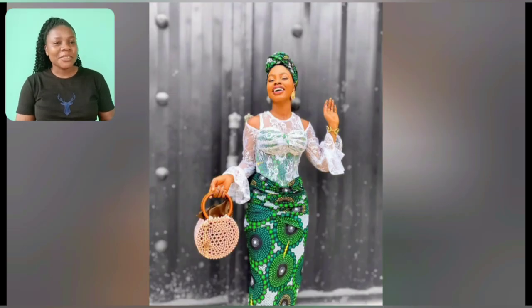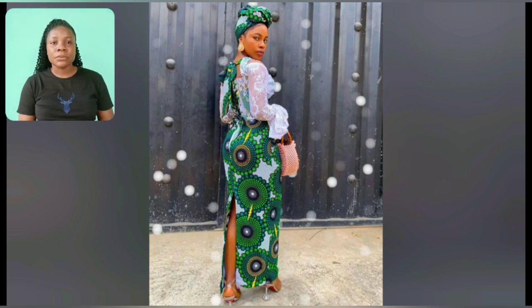Hello, combination of Ankara and lace. The white lace is beautiful. I love the sleeve, I love the shoulder. The print itself, you can do a lot with the print, guys. Look at the back view of this particular Ankara gown style, it's very lovely.